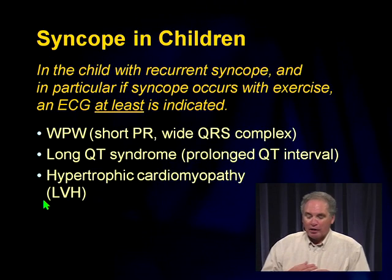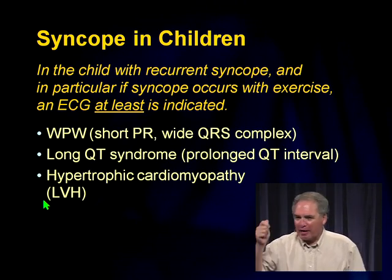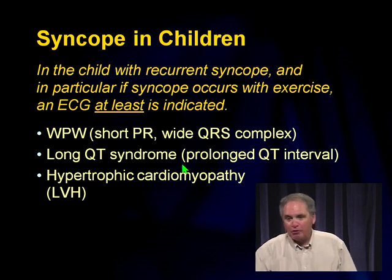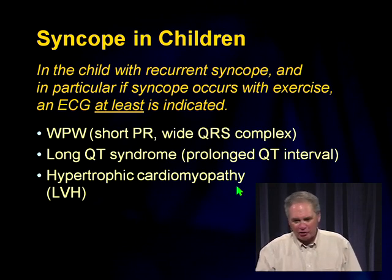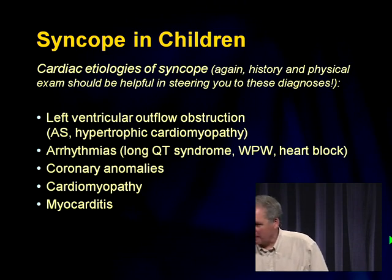Now, in the child with recurrent syncope, if the syncope occurs with exertion, that's a red flag. At least get an EKG looking for causes of syncope that are cardiac rhythm related, like Wolff-Parkinson-White syndrome, which we showed you EKGs of earlier, long QT syndrome, and hypertrophic cardiomyopathy with characteristic left ventricular hypertrophy on EKG. I would reserve that for the child with recurrent syncope with exertion. Are there cardiac causes of syncope other than arrhythmias? Yes, but easily detectable by history, whether the child looks well, and maybe a stethoscope. But the most common cause of syncope is simple vasovagal syncope.